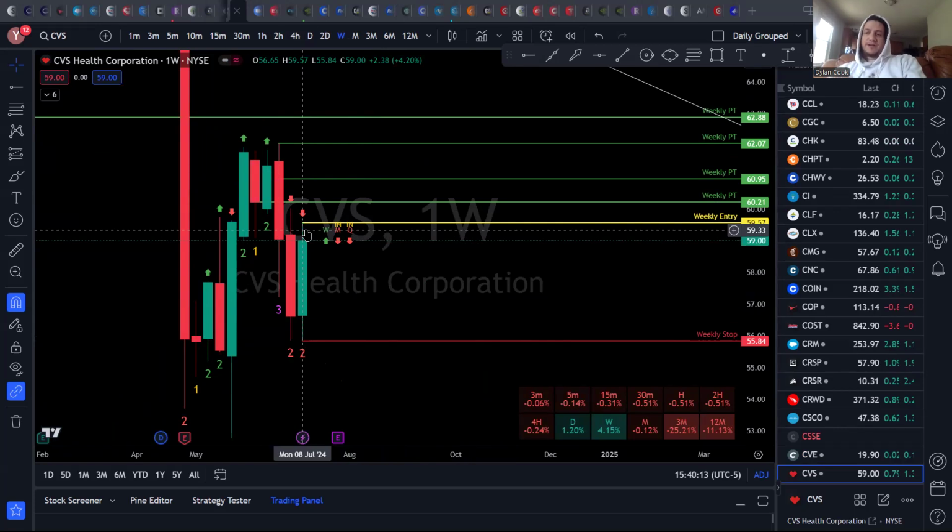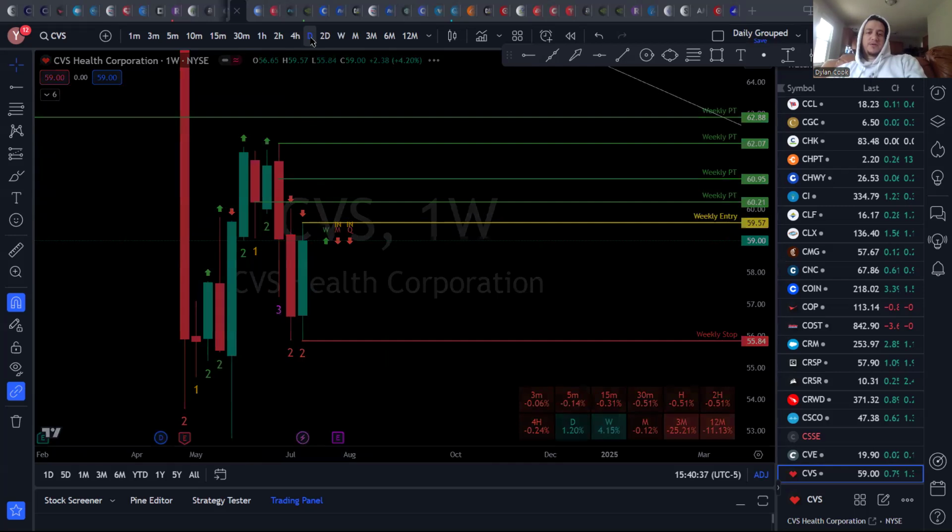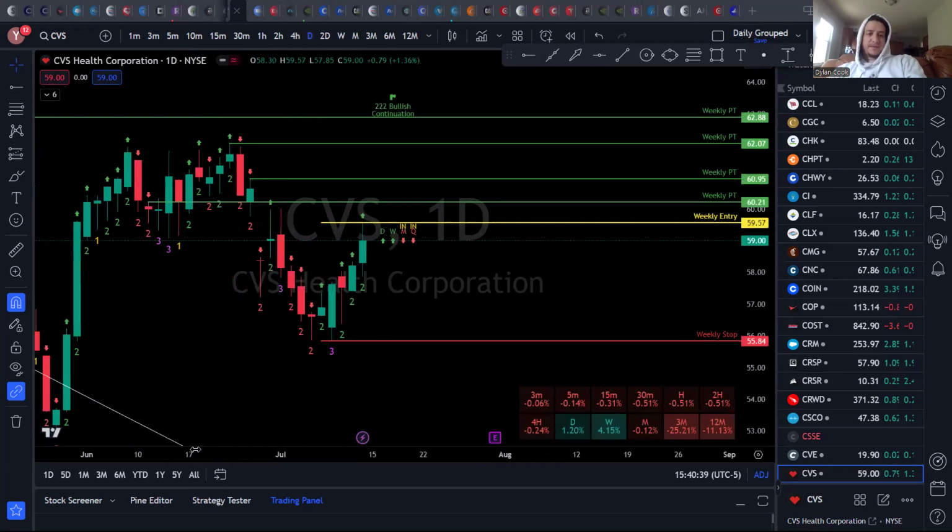If it had become a 3, then I always consider that both the buyers and sellers have some skin in the game, and you want to see what happens, which is why 3s can be so dangerous to play, because jumping into a live 3, I don't really recommend. This didn't become a 3, so it gives us a nice actionable signal coming up for a 2-2 reversal. And we are going to come through here, go to the daily time frame.